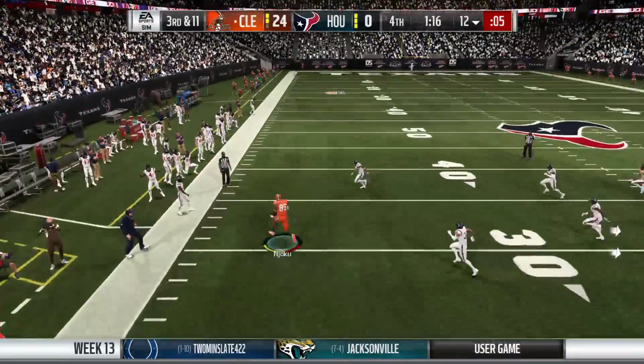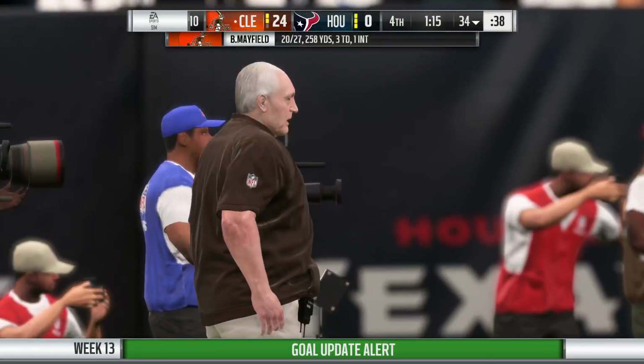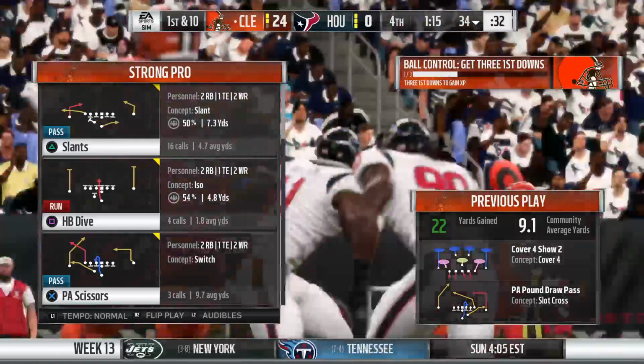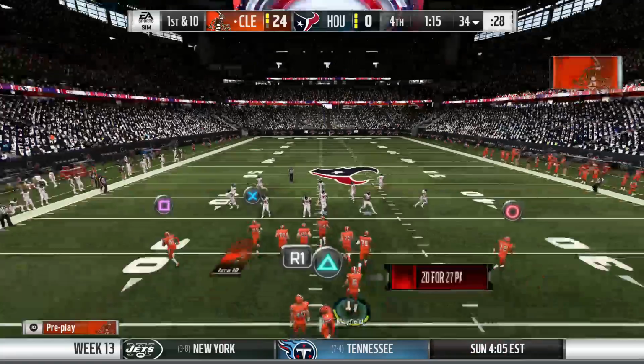And he's got his favorite target yet again. It's complete. And he is out of bounds, getting it just shy of the 35. A good pickup there, a 22. A much better effort we're seeing from him under center this week versus last week when he threw 4 picks.